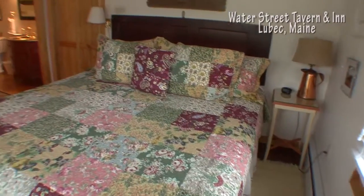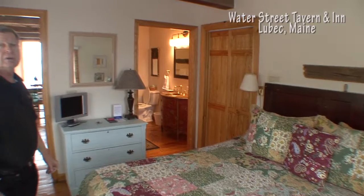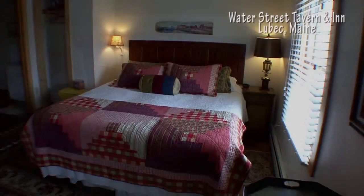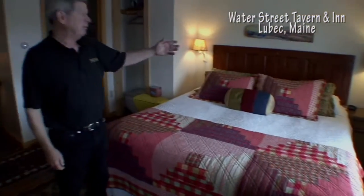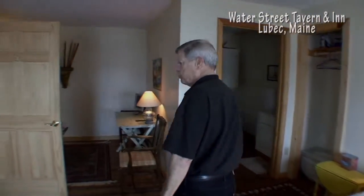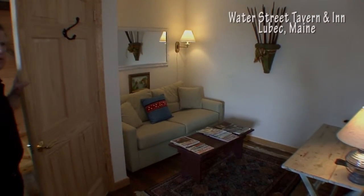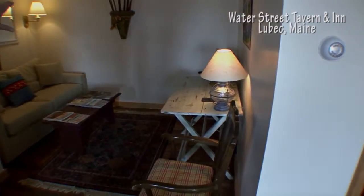One of the other things I want you to notice, every one of the headboards around the bed is made from an old door that we had in the building. Of course you can see we carry the theme of the headboard being the door that was originally in the building somewhere. And over here we have a little seating area. If you can visualize it, that wall right there will eventually get torn out, with patio doors going out to a beautiful deck. Is that coming? That's coming.